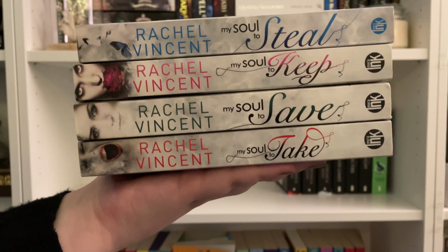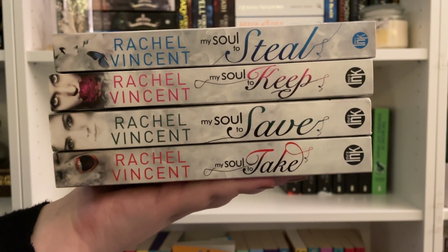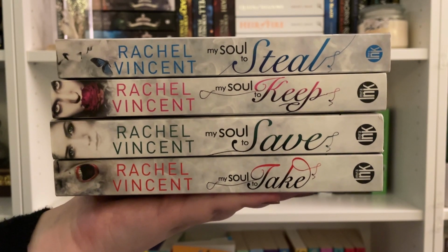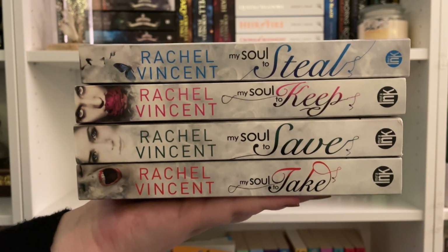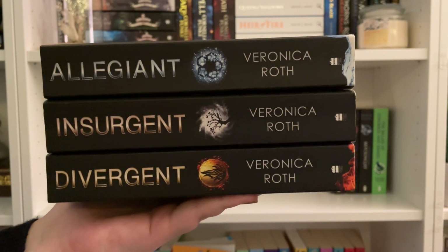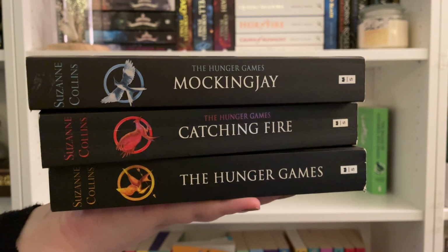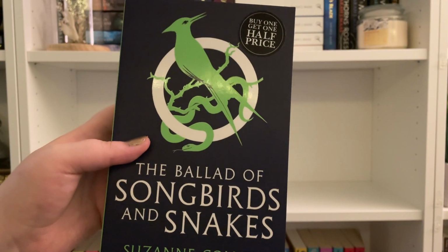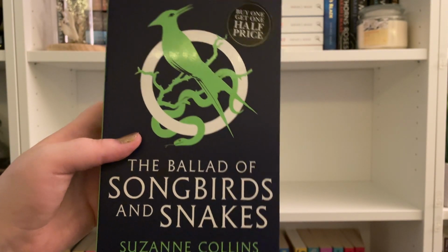The first 4 books in the Soul Screamer series, which are My Soul to Take, My Soul to Save, My Soul to Keep, and My Soul to Steal, all by Rachel Vincent. Divergent, Insurgent, and Allegiant by Veronica Roth. The Hunger Games, Catching Fire, and Mockingjay by Suzanne Collins. And The Ballad of Songbirds and Snakes by Suzanne Collins.